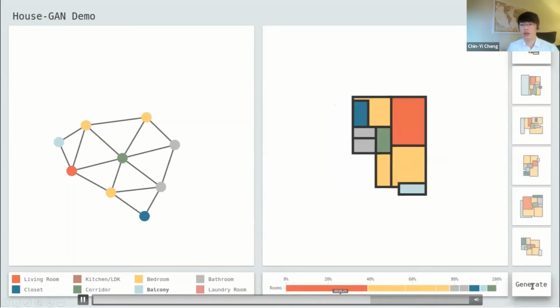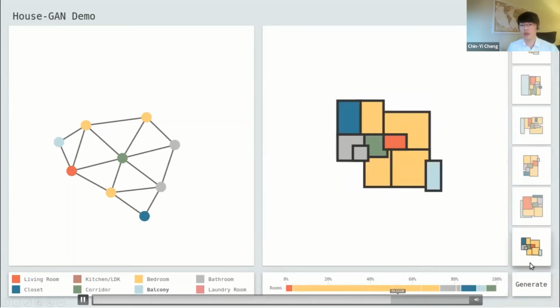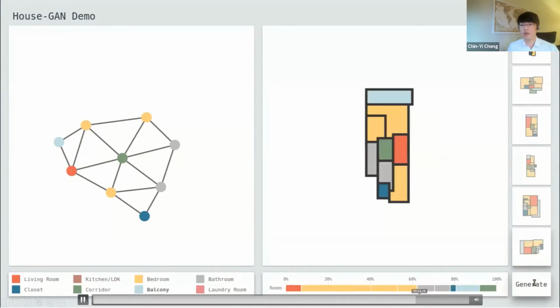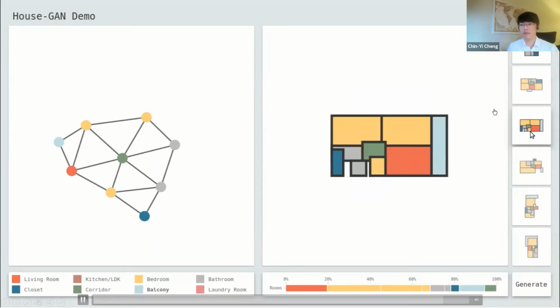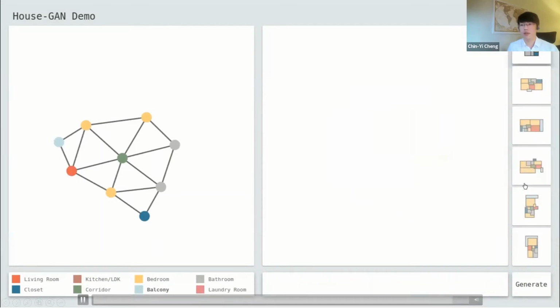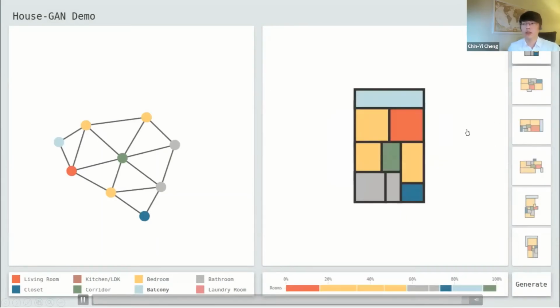And you just keep generating, and maybe at some point you feel, oh, I got a really good result like here, maybe the first one is the best, and then you stop. So this just demonstrates the idea where the user can explore the layout options using the bubble diagram and get this concept on the right-hand side. And then after that, you can take this to further modify the details of the floor plan layout.